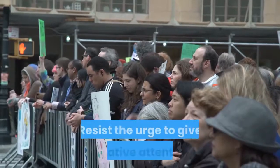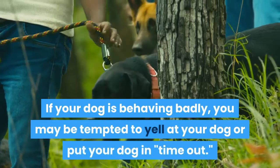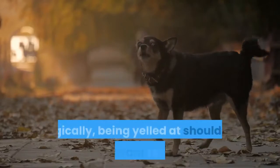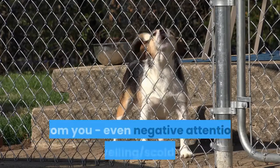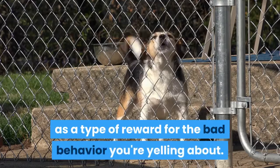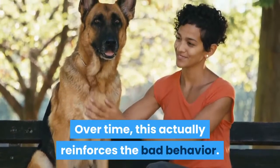Resist the urge to give negative attention. If your dog is behaving badly, you may be tempted to yell at your dog or put your dog in timeout. Logically, being yelled at should be unpleasant for a dog. However, your dog sees any attention from you, even negative attention like yelling or scolding, as a type of reward for the bad behavior you're yelling about. Over time, this actually reinforces the bad behavior.